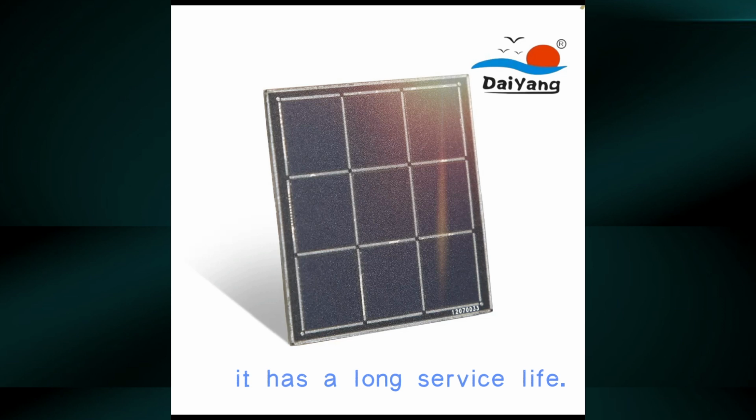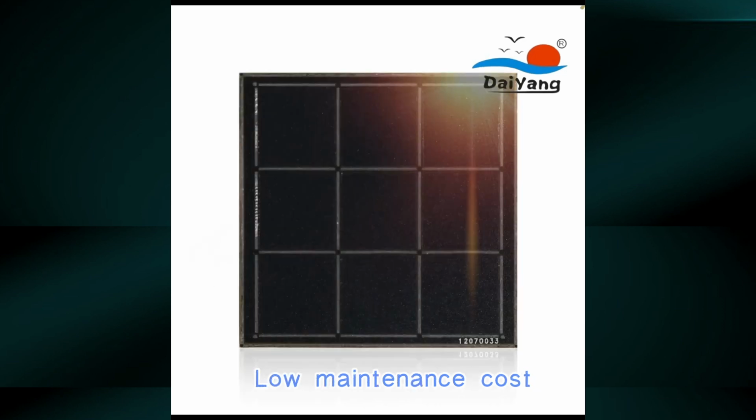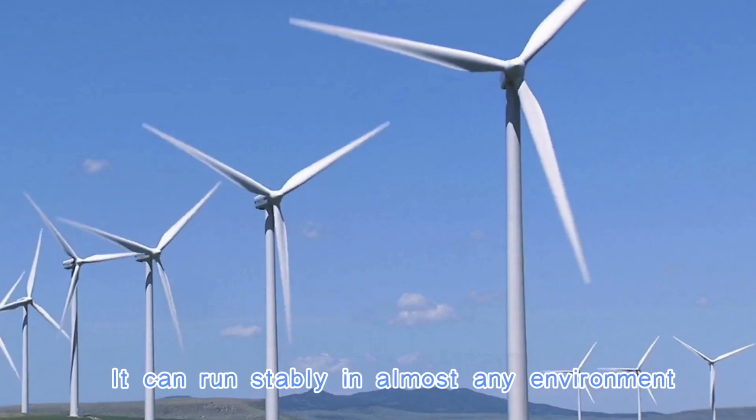Moreover, it has a long service life and low maintenance cost. It can run stably in almost any environment.